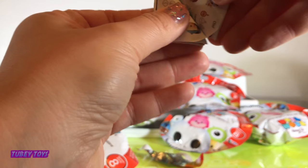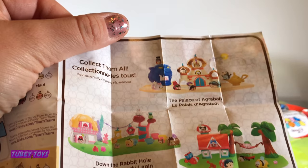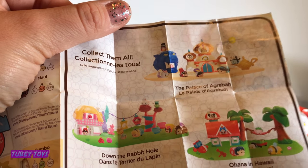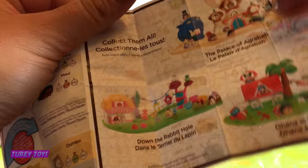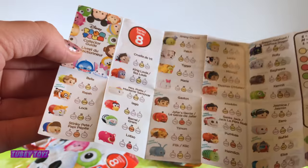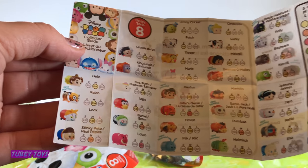Let's see the checklist first. This is our first time looking at the Series 8 checklist. Oh my gosh, look at this. They even included from Series 7 the play sets that we already have. The Palace of Agrabah, Down the Rabbit Hole featuring Alice in Wonderland, and Ohana in Hawaii. Here is Series 8. It's a pretty small series.